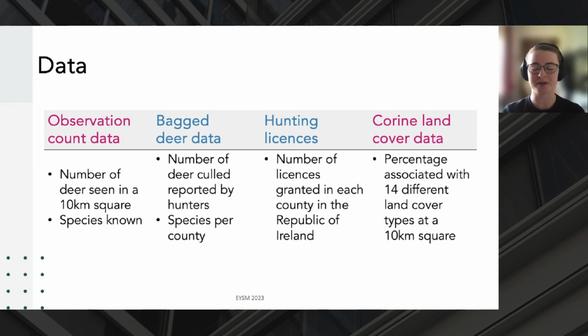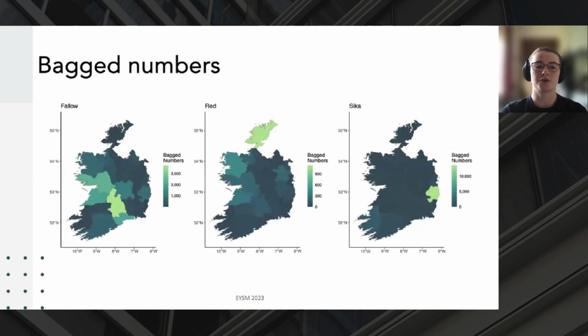So hopefully, excuse me, you can see we have two different spatial levels, right? We have a 10-kilometer square, and we also have the county levels. So I'm sure some of you will be wondering what counties look like, which is a very good question. So I'll just show you what our data looks like.